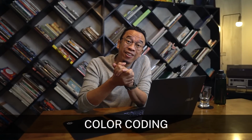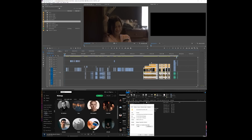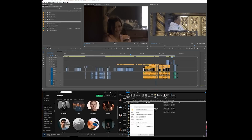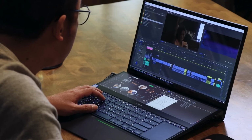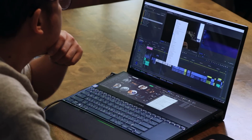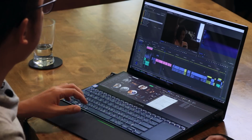For people who are starting out, I suggest color coding. I'm going to select that, right click, and label it. Let's say color it yellow, or mango, under Premiere. Whenever I see yellow, I know that these are the vows. For example, when I'm doing most of the objects, I'm going to make sure that it's lavender. So when I build them, I know where to look visually.